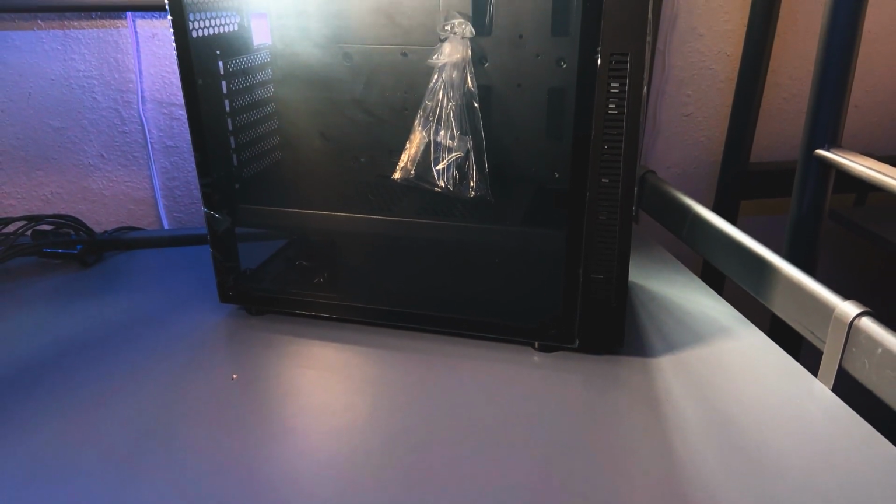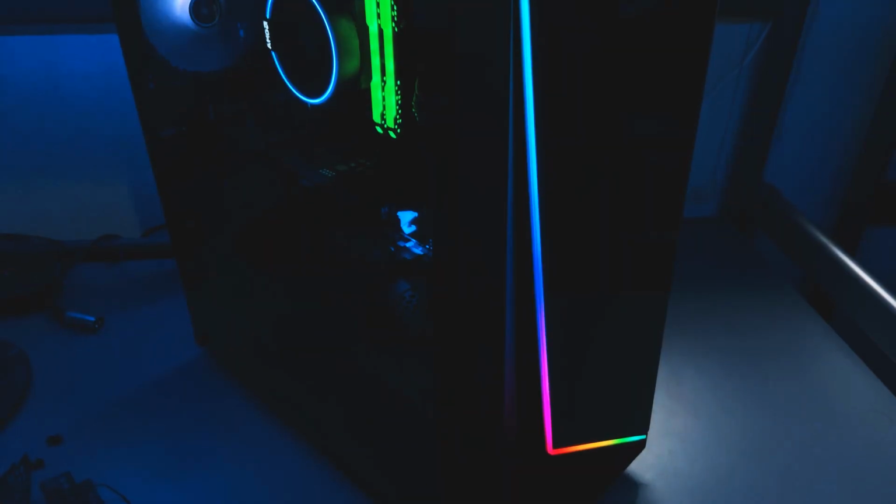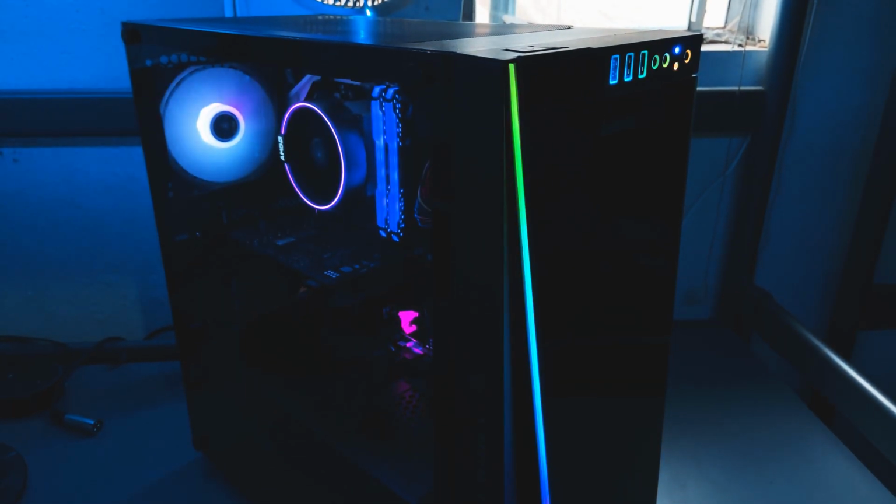Right off the bat, this case makes my RGB fans look so much better, and it's mainly because of that tempered glass on the side compared to my other case, which didn't have a glass side panel and instead had a regular side panel, which blocked a lot of the RGB of the computer.